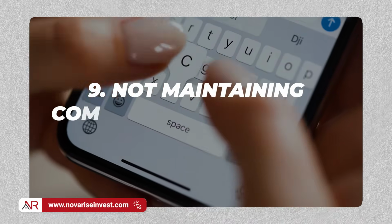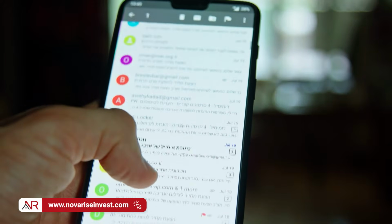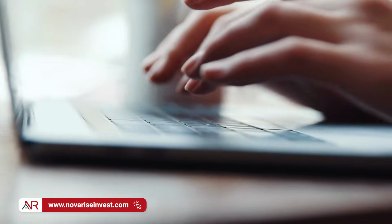Next mistake, not maintaining records of communications or projects that were done or completed. If communication happened by text, you should always send out a recap by email, so that way you can keep a consistent communication trail. If the communication already happened via email, perfect, just keep it as it is. And if you are a professional property manager, or if you're working with a property management company, they typically use software for property managers. So whatever communication happened between them and the tenant is housed in the software, and they should have records of that as well.